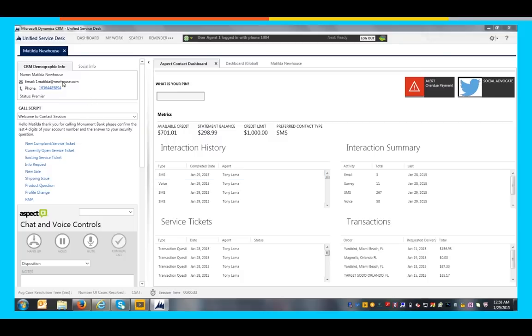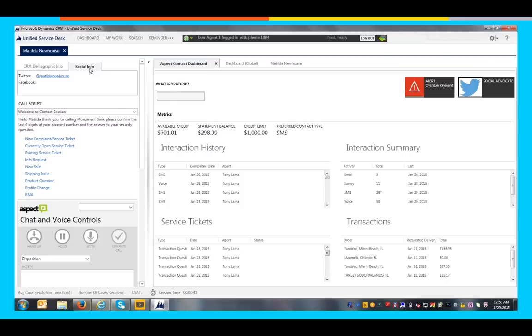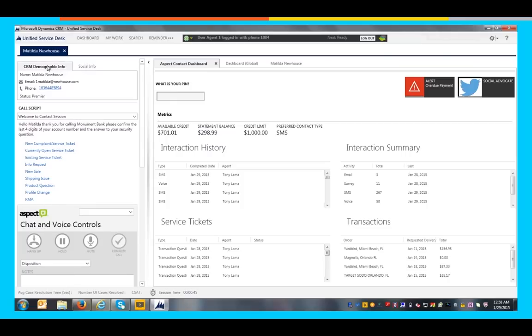So if you see on the top left, we've got the demographic information like email, phone number. We also know that Matilda's a premier customer. We can see her social information. So she does have a Twitter account, and we'll talk about how social comes into this equation, how we can leverage that information later. Over on the right, we've got a lot of different information, interaction history, service tickets, but we've got interaction summary. And here, we're able to see how we engage with Matilda and over what channels.